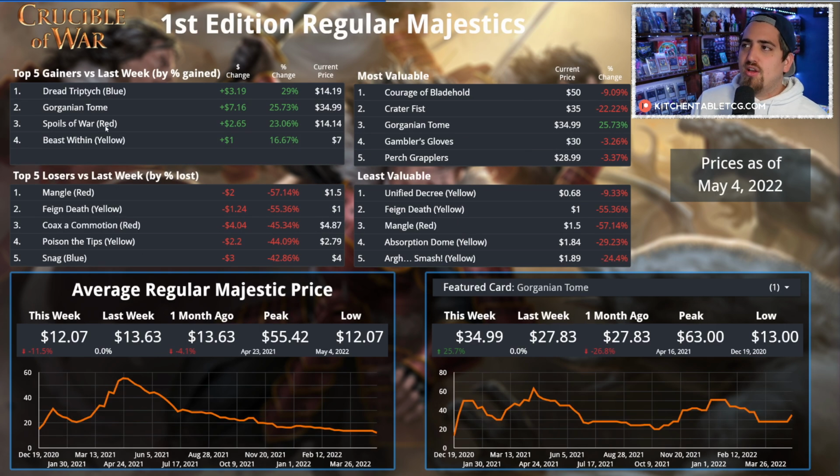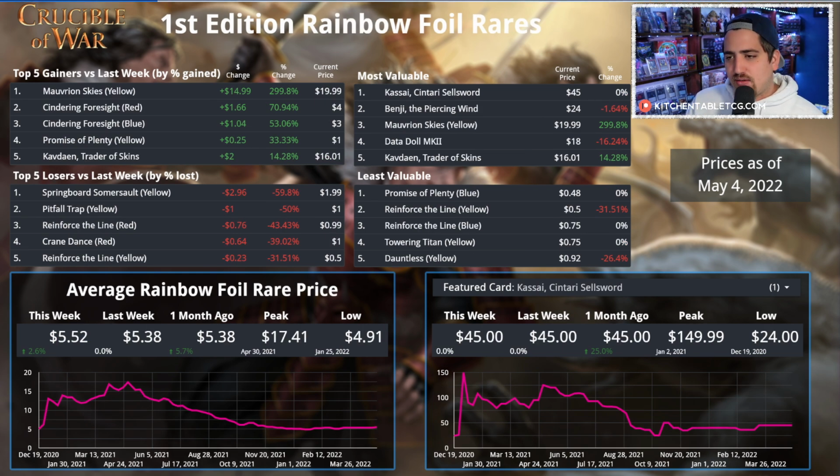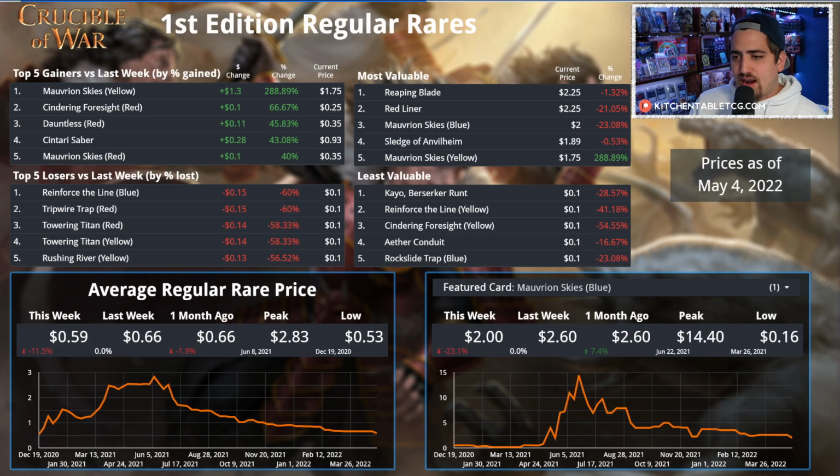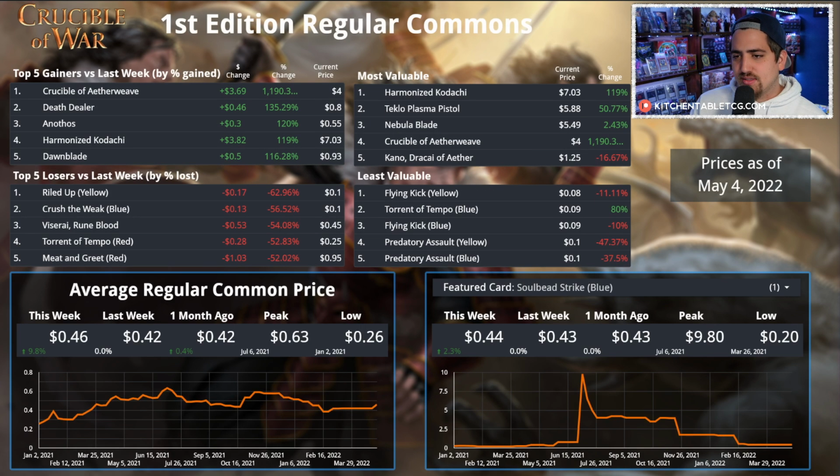$27.72. Looking at your regular Majestics, we're also down here to an average price of $12, which is down 11%. Dread Triptych going up, Gorganian Tome going up, Spoils of War going up a little bit, Beast Within going up a little bit. Everything else as a whole kind of down. Rainbow Foils, we're at an average price of $5. Regular Rares at 50 cents. Rainbow Foil Commons at $2.31.